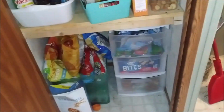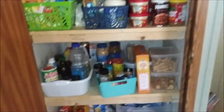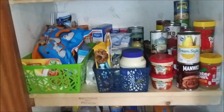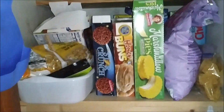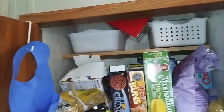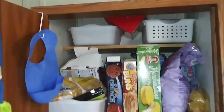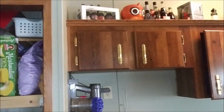A lot of different things: chips, crackers, some spices, some snacks they can just grab, canned food stuff, more chips, more junk, large bag of popcorn, cereals, all that kind of stuff. And then way up there is stuff we don't let our kids have but on different special occasions. And up in this cabinet also has more stuff that we don't let them have on a regular basis.